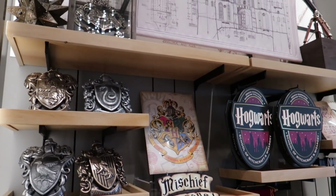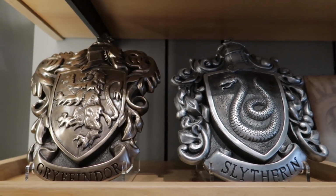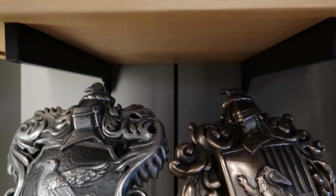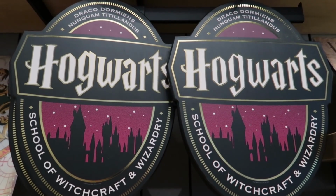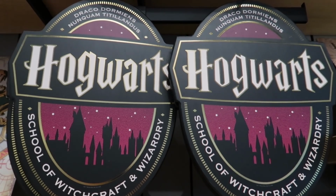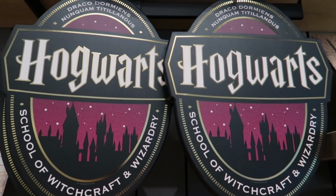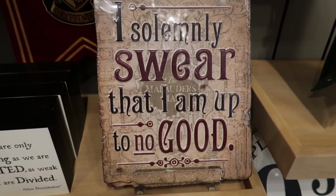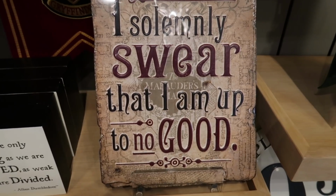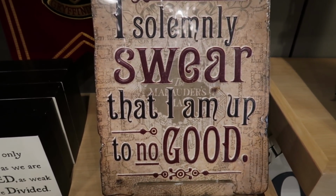And here's a wall of wall decor. Stuff you might purchase and hang on your wall. These house crests. These are pretty cool. However, I do not see a price on them. For $32, you can purchase one of these. Might look good on a wall. Perhaps you have a media center or a movie room. A lot of stuff would work well in there. Here is a Marauders map tin that can be hung on the wall for $19.